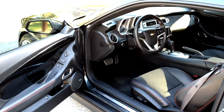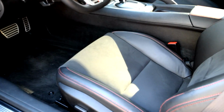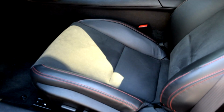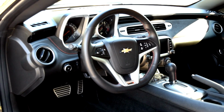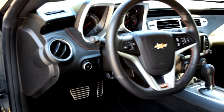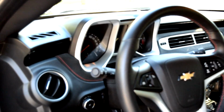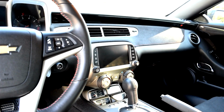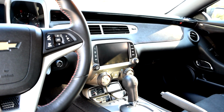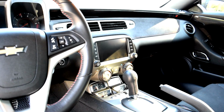Before we get started with the driving portion of this video, I want to show off this beautiful interior that is accented with Alcantara and leather pretty much all over the place. It's a super clean interior. It's all functional. Right there you can see the flat bottom steering wheel here on the ZL1, a speedometer that goes all the way up to 200 miles per hour. The interior also greets you with this nice navigation screen and a few gauges below to tell you all the information you need to know about your car while driving.